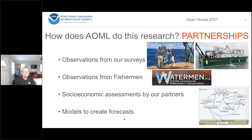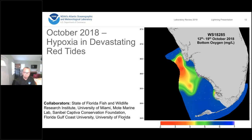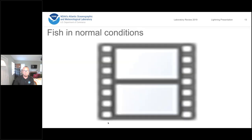One of the biggest things that we found was this co-location of hypoxia. We have found that when there are devastating blooms, blooms that cause massive fish kills that have negative economic impacts, there's almost always low oxygen associated with them. And this is showing what occurred during the October 2018 bloom, where you can see this large area of low oxygen water. And to show you what this does, I wanted to show you a couple of movies.